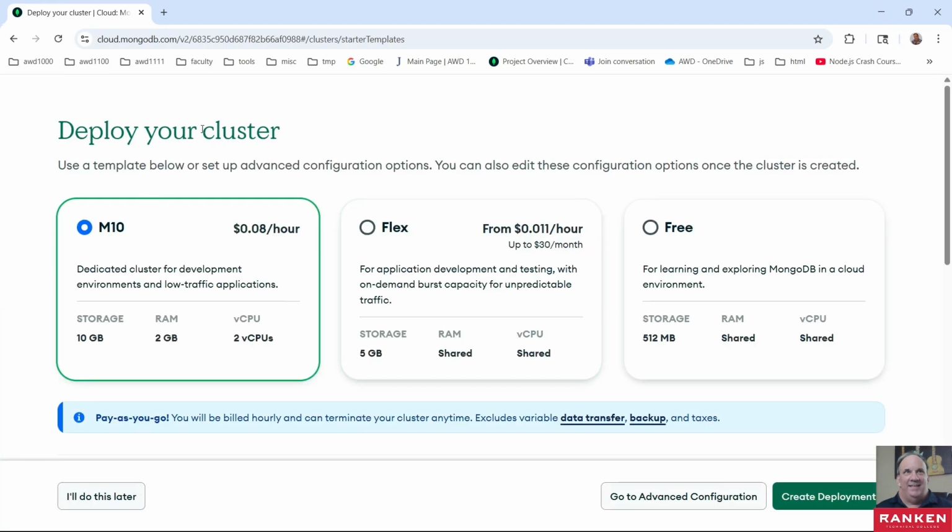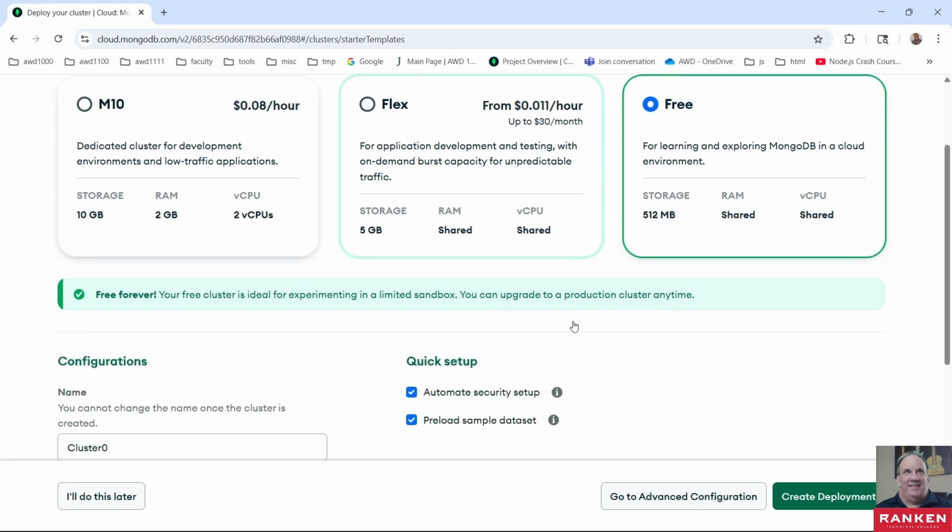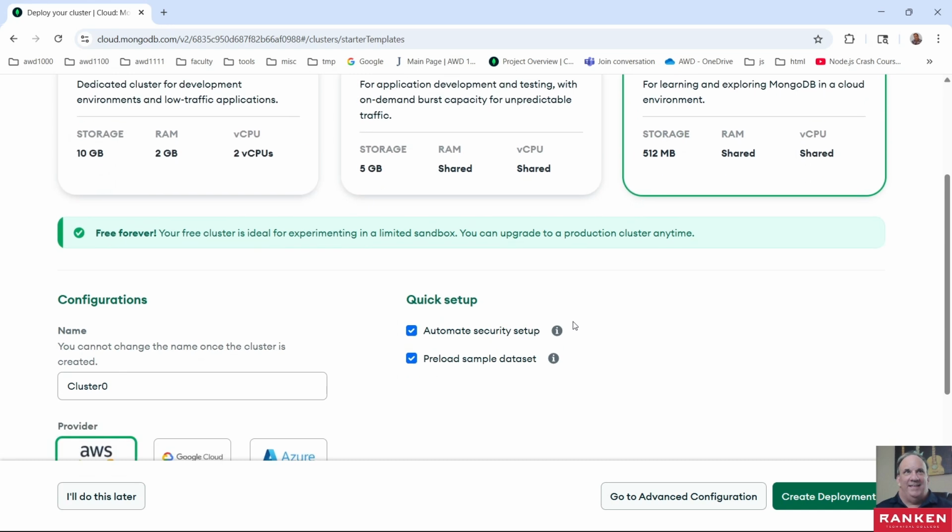It's going to basically say deploy your cluster. So you got different options here. Obviously, we want the free option. So make sure you click on free. If not, they're going to ask you for some charge card information. There is a limit to what you can do, so don't get crazy.